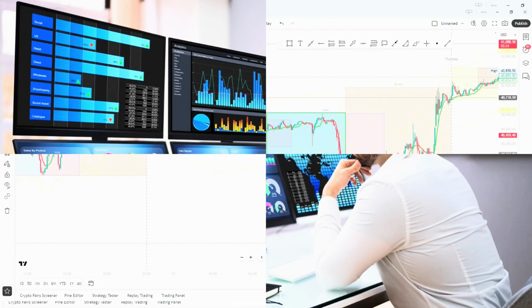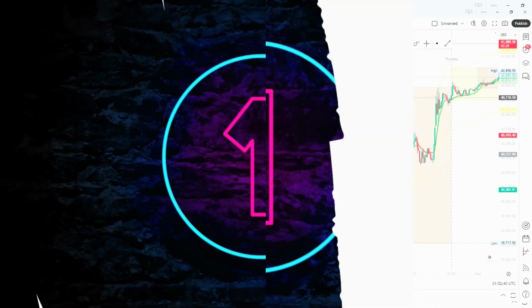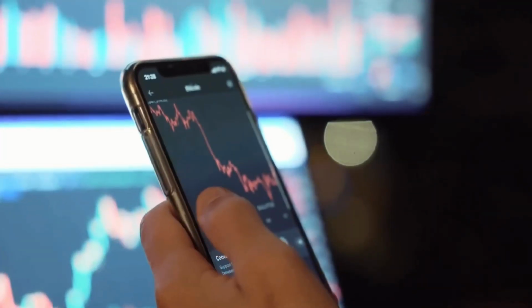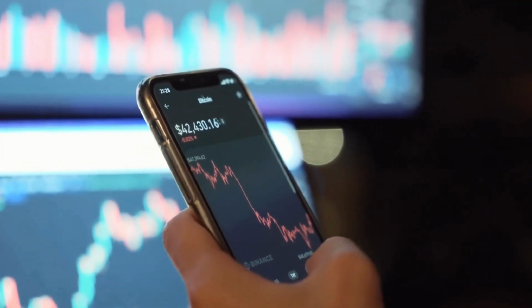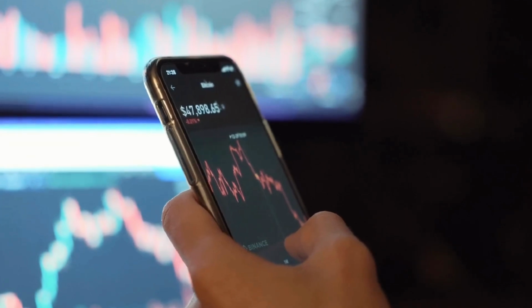Most Forex traders blow their accounts in 90 days, but there's one simple strategy that pros quietly use every single day. They do this on repeat. And today, I'm giving you the sauce for absolutely no cost, right? Now, you don't need 10K in your trading account to have growth.